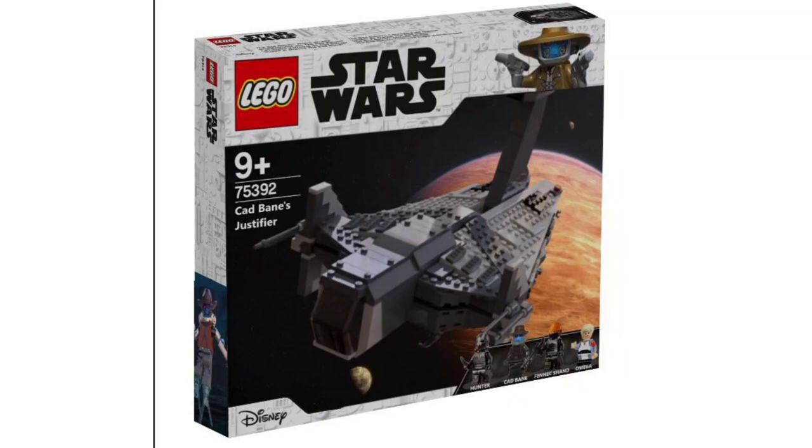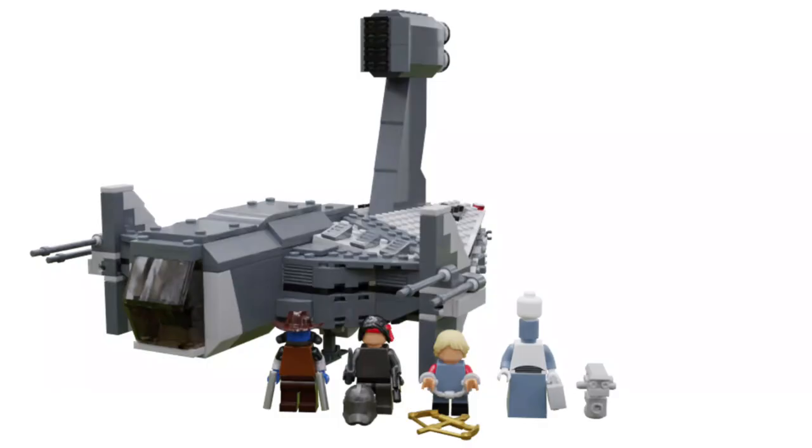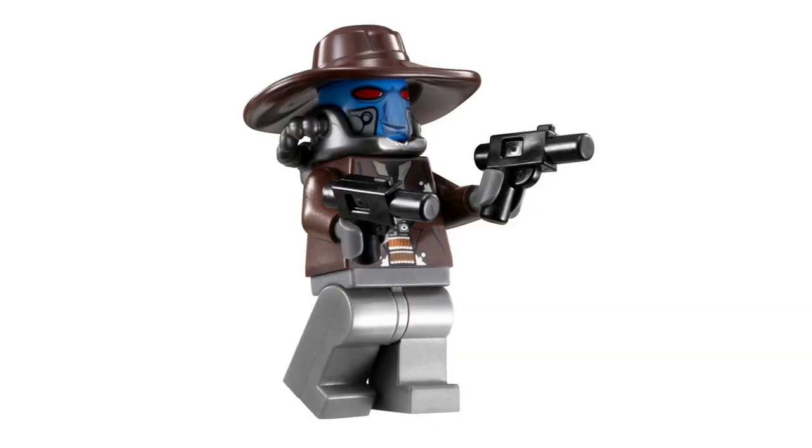Now, we did see Cad Bane's ship in the Bad Batch show, which was really cool. He has a new little ship. And if we see him in this Book of Boba Fett show, which I think has been rumored, I'm not 100% sure, but I think this would be a good way to market that particular set. I'm thinking $100, around the same size as the Resistance ITS transport. Obviously, it would come with Cad Bane, which is sick.